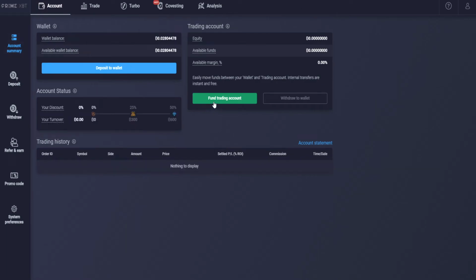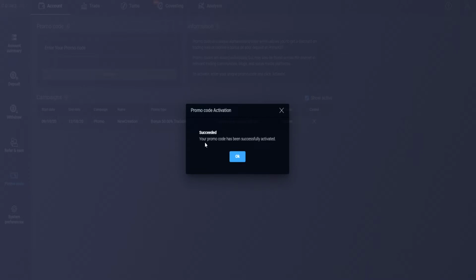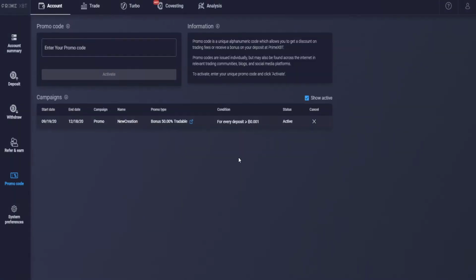You can either hit fund trading, which will move this over to here, and then you can have a trading account. We're going to get into that once it's time to trade. So before I do anything, I'm going to enter the promo code that we talked about so it becomes active right now. If you hit new creation right there and hit activate, it should pop up and say your promo code has been successfully activated. You're going to hit OK on that.